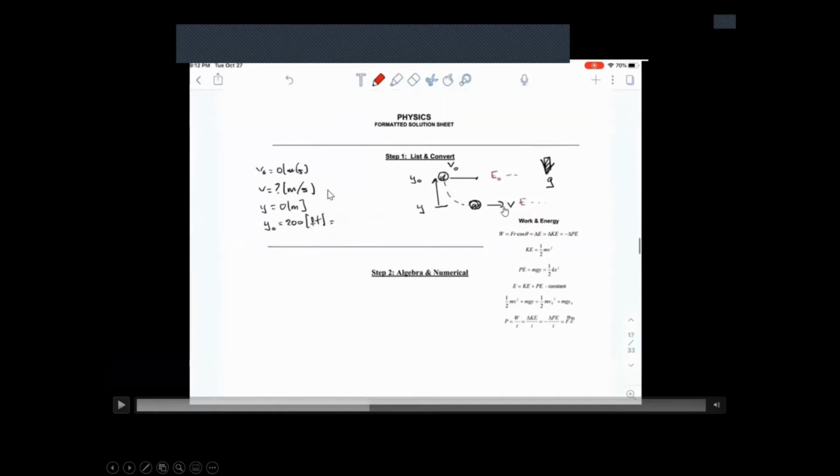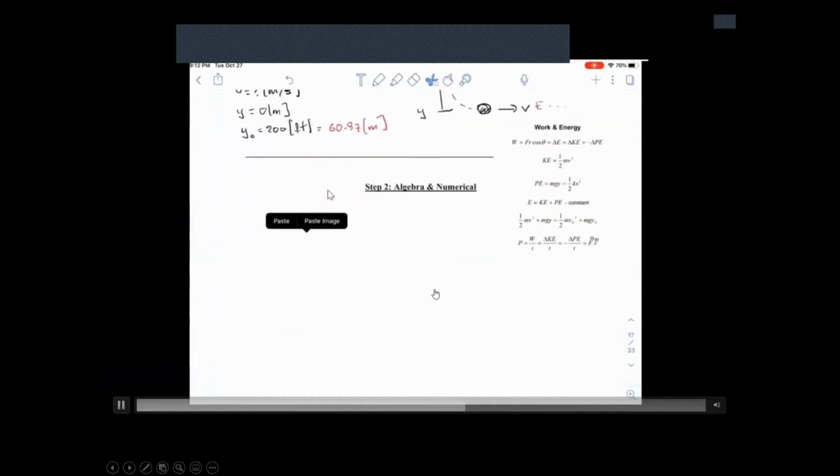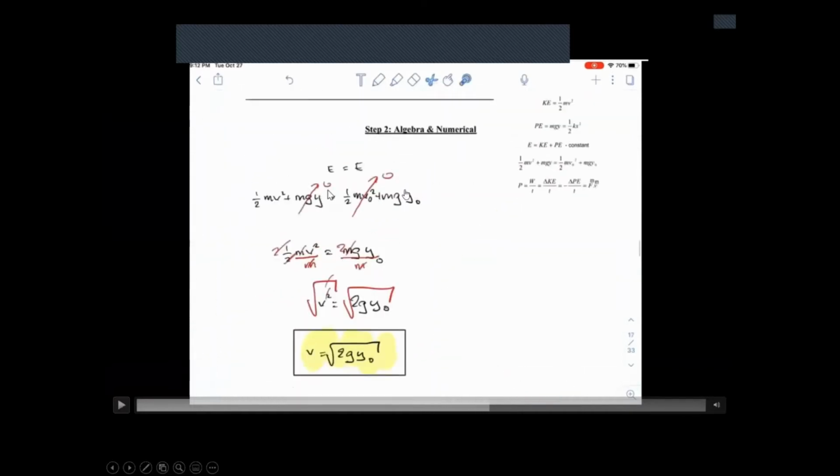I usually measure the distances with respect to the lowest point of motion. So the lowest point of motion is going to be zero height. Initial height is going to be the length of the cable. Gravity is the only force acting, so mechanical energy is conserved. Final height is zero, the initial speed is zero. Boom, boom, boom, you get the algebra.